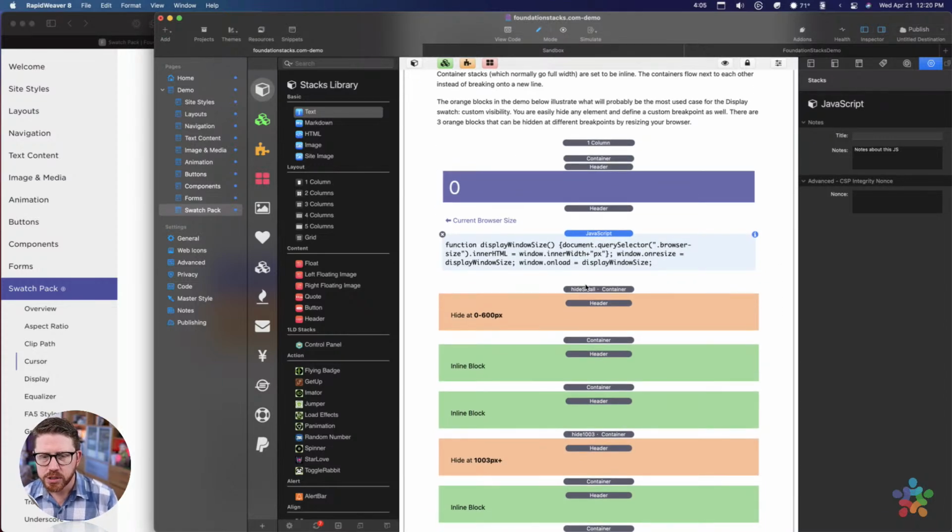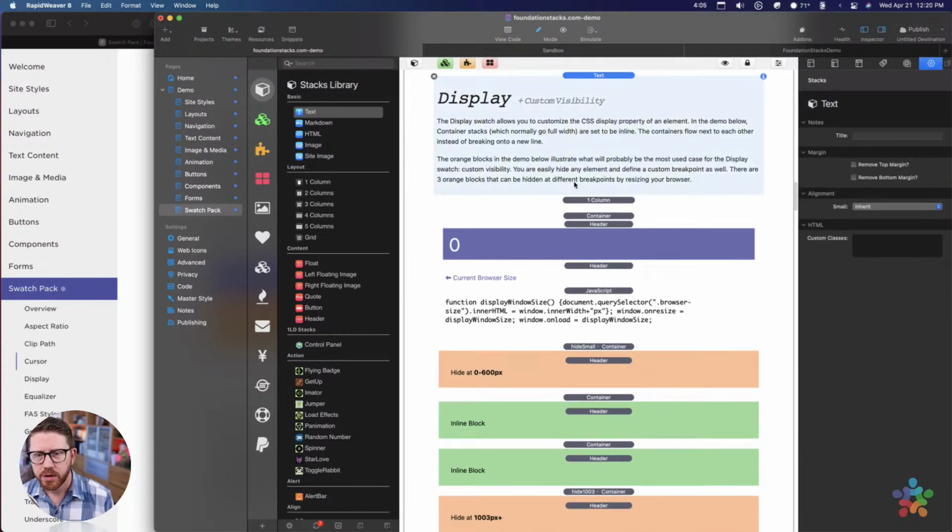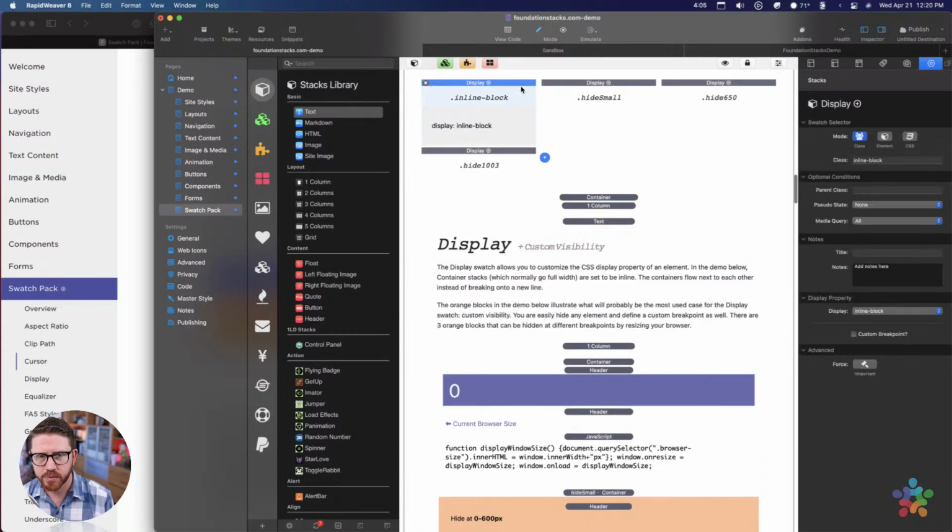Okay, so if you look here in this example, I have a bunch of container stacks. And as we talked before, normally a container will go the full width of whatever you're within, right? So a container will always try to grow as far as it can. But this display swatch, if you look here, I created a swatch, called it class inline block.